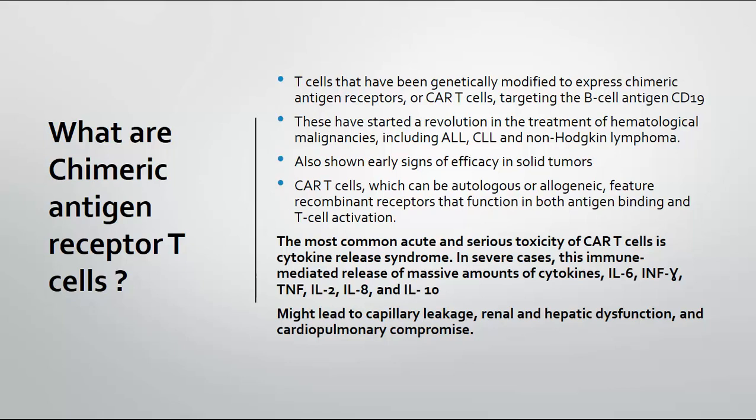Now, for the CAR T cells, the way that they cause inflammation in the lung is totally different. It is a cytokine release syndrome, and they have described multiple cytokines involved. I have the list for you: IL-6, interferon gamma, TNF, IL-2, IL-8, and IL-10. Okay, they can start with capillary damage, capillary leak, renal impairment, liver impairment, and cardiopulmonary compromise in the sort of direct toxicity or inflammation.